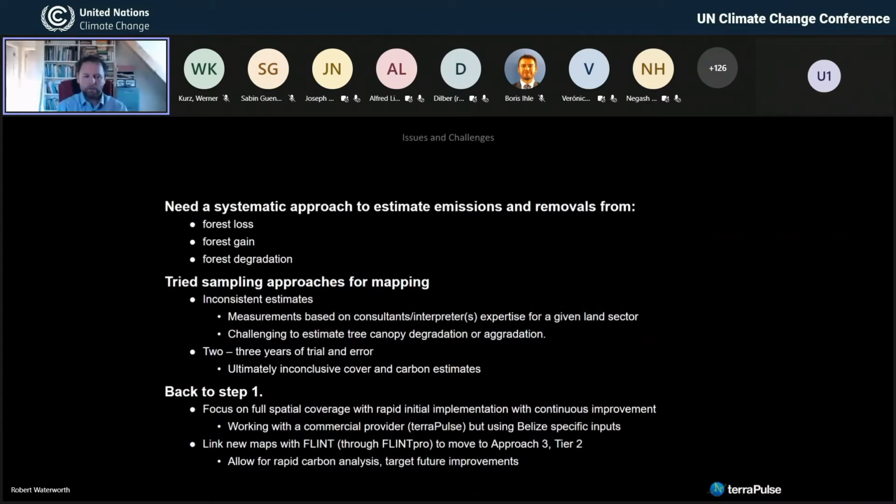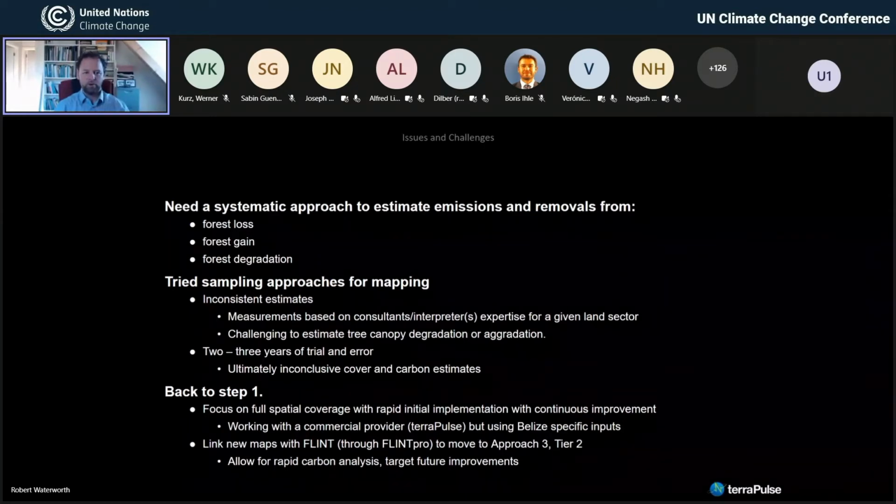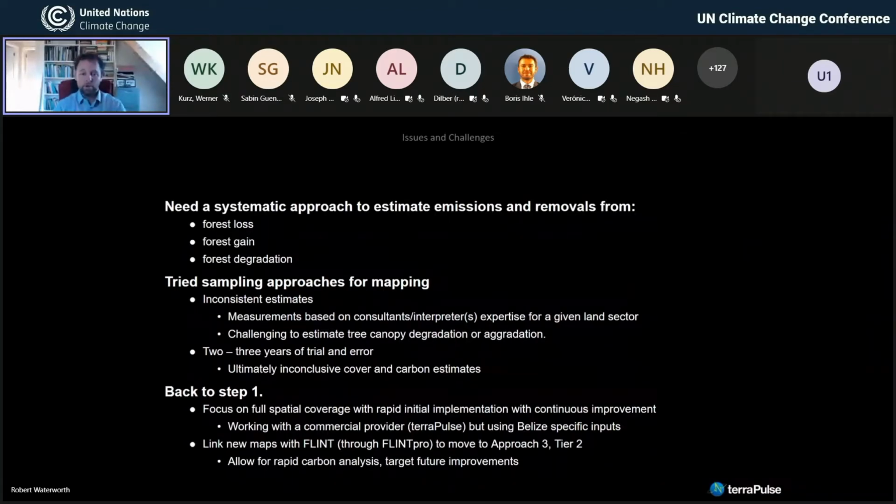And step one was to say, well, let's see what we can do in terms of getting a product out fast and then start improving it. So get a really nice dense time series of remote sensing information that can try to get to our forest gain, forest loss, and forest degradation, use that, and then every year keep on going. And so their decision there was to go with a commercial provider to do that mapping. In this case, it's TerraPulse.